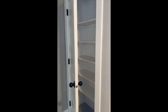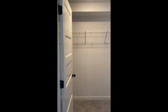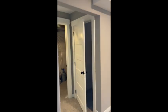There's an extra closet there. This is the third bedroom. Really good size, plenty of room for furniture. Again, the egress window, but then it has this enormous walk-in closet. So, if you're using it for a bedroom, they have plenty of storage. If you need it for storage, plenty of space too.